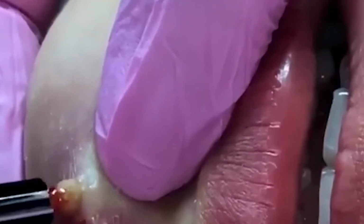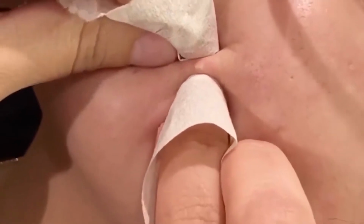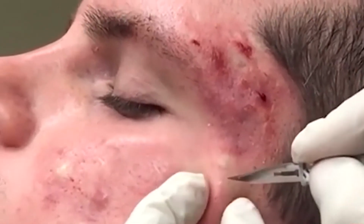But if you can't make it to a dermatologist, the AAD recommends patience. Avoid popping or picking at your skin, use ice to quell pain and swelling, and try over-the-counter treatments to speed up healing. This is all about what actually hides inside your pimples.